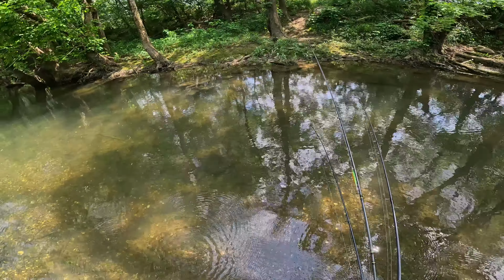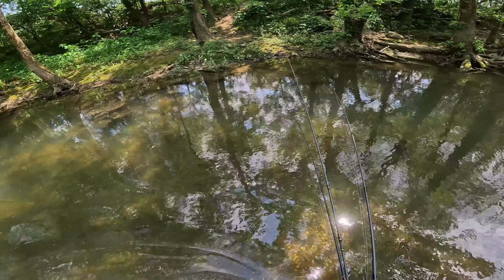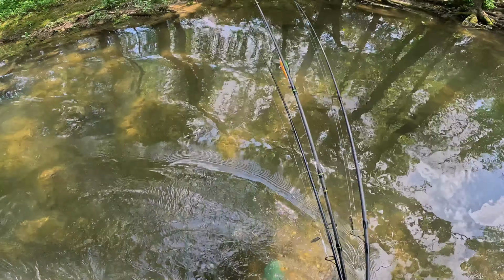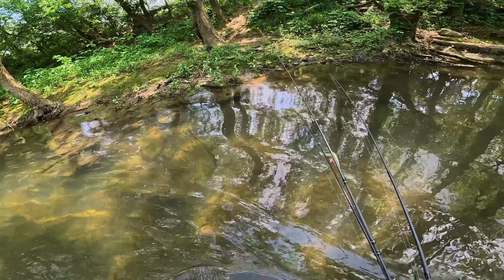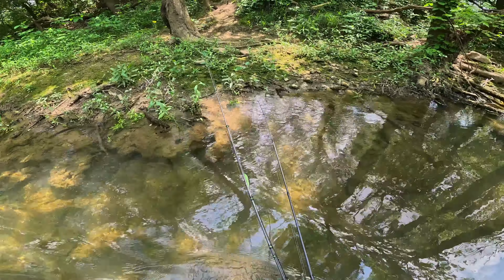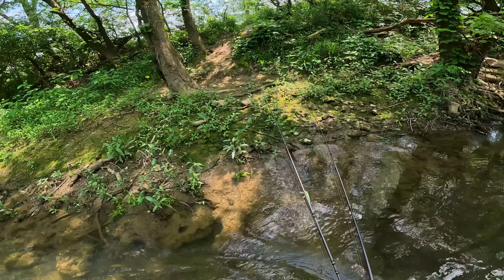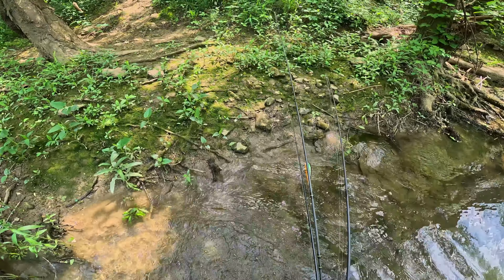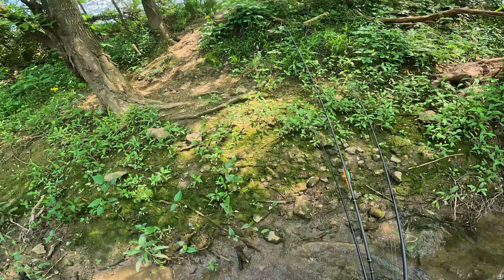Well, change of plans. We were going to head out to Thompson Lane Trailhead and do some fishing over there, but we were out here a little bit longer than we had planned, about an hour and a half or so. And I still got some things I got to get done today, so I think what we'll do is wrap this one up and do its own video, and then go to Thompson Lane tomorrow.